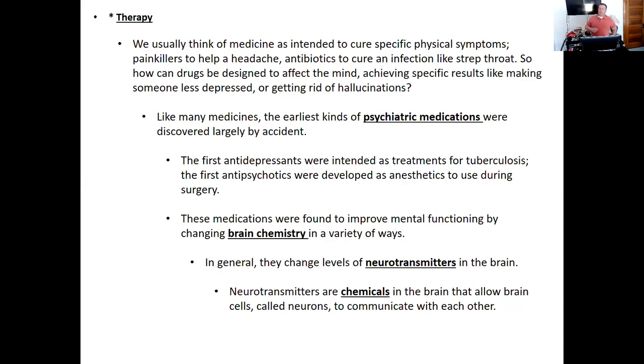The first antidepressants were actually intended as treatments for tuberculosis. The first antipsychotics were developed as anesthetics to use during surgery. And these medications were found to improve mental functioning by changing brain chemistry in a variety of ways. In general, they change levels of neurotransmitters in the brain. Neurotransmitters, and you might remember this from our second unit, biological psychology, are merely chemicals in the brain that allow brain cells called neurons to communicate with each other.